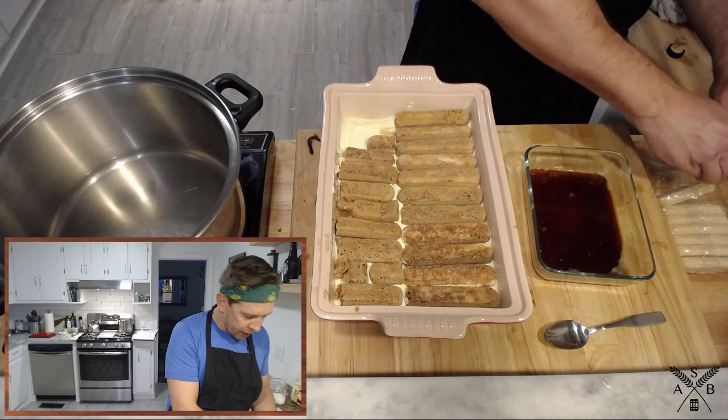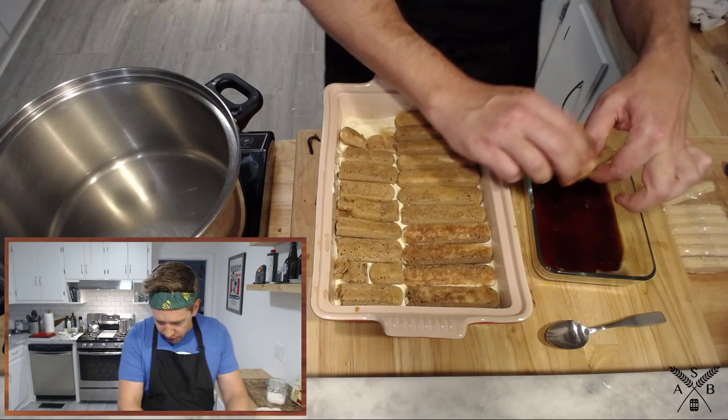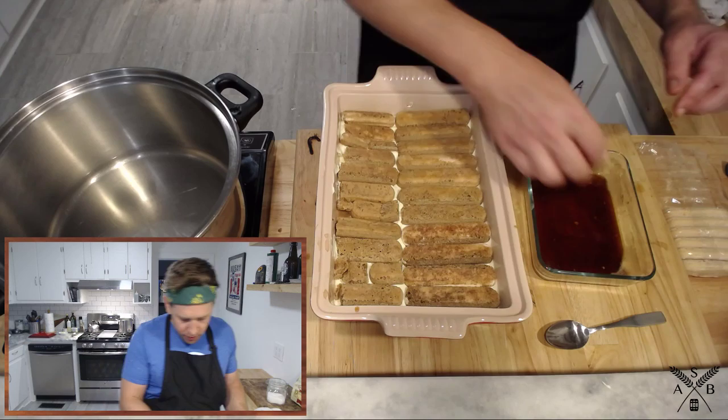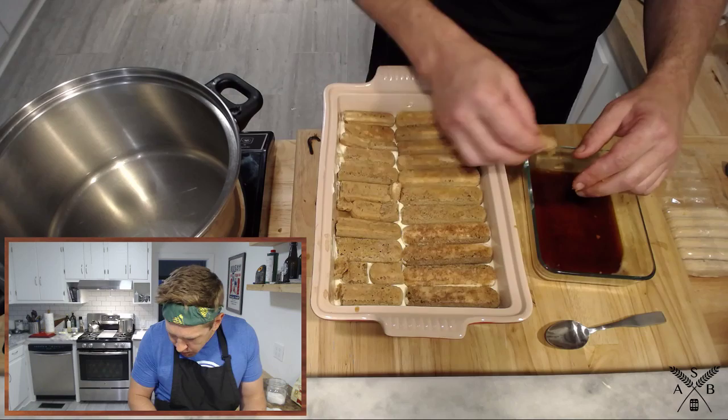Looking nice. All right. One more layer of cookie. Completed. Okay, good. Any little gaps we want to fill? This guy looks good. This guy maybe. Okay. All right. We're done with the coffee mix.